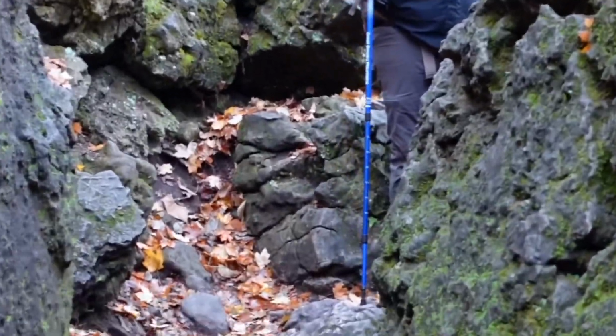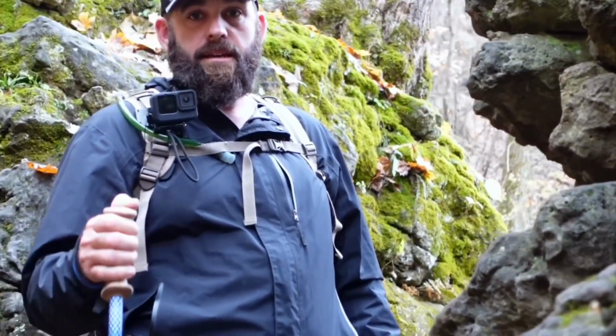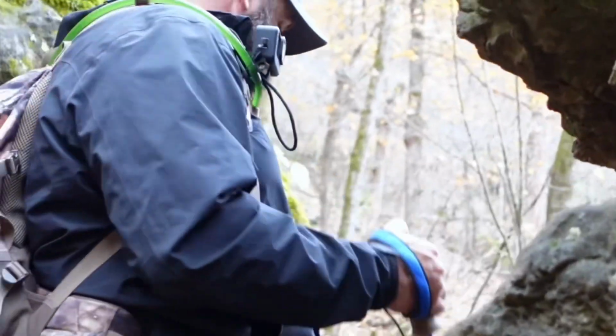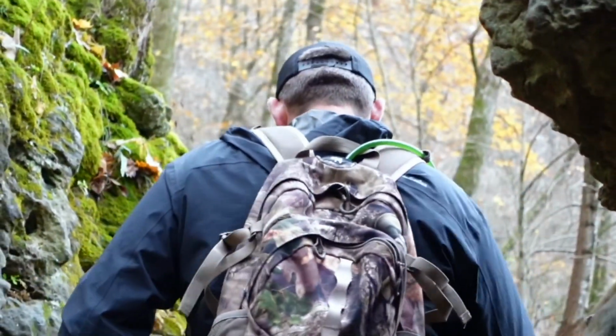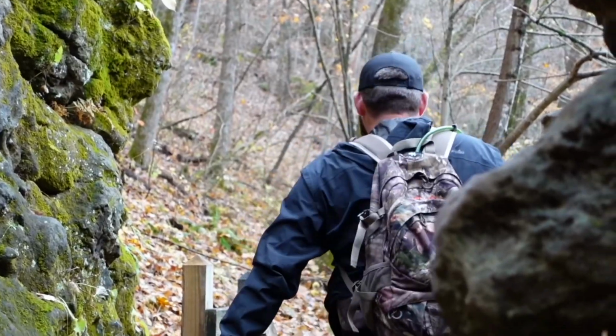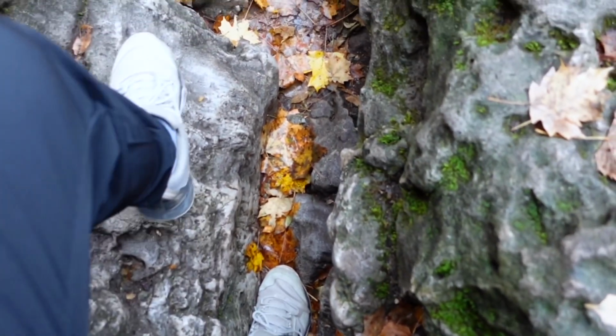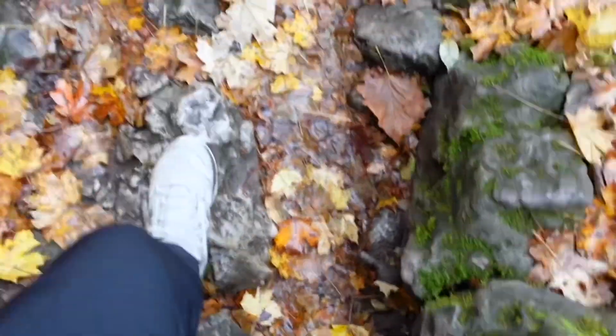Wow, this is cool. See, I told you we were going to get to play hide and seek today. Hide and seek at Ha Tonka State Park. Don't hurt yourself. This is a little sketchy. Oh my. Oh god. Whew, made it.